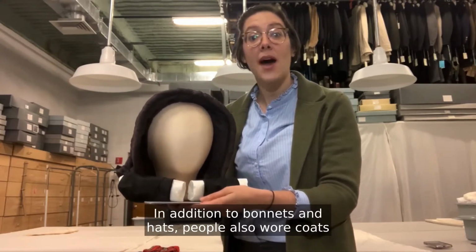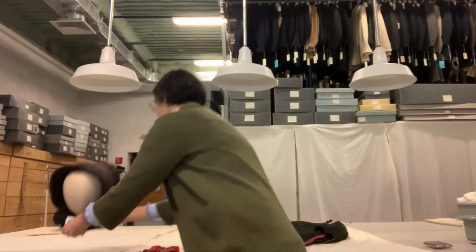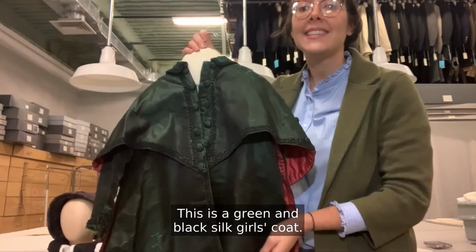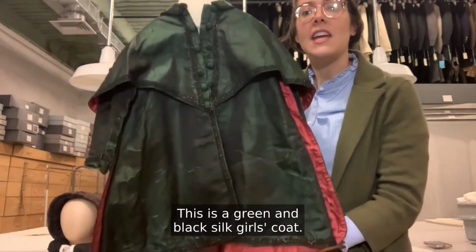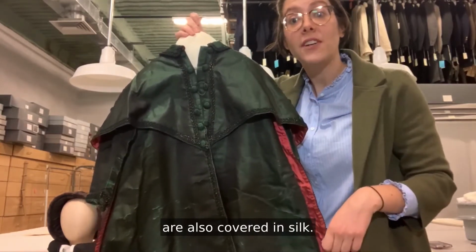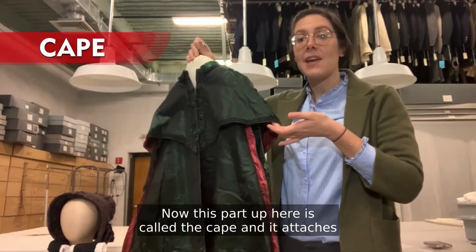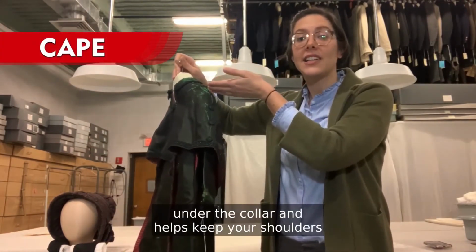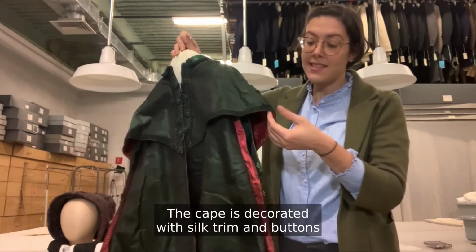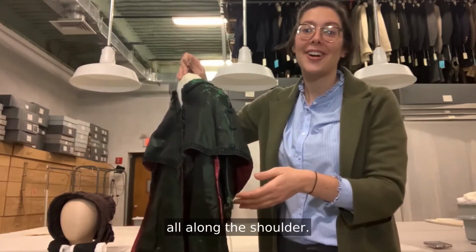In addition to bonnets and hats, people also wore coats to stay warm. This is a green and black silk girl's coat. If you look closely, you can see that the wooden buttons are also covered in silk. Now this part up here is called the cape, and it attaches under the collar and helps keep your shoulders and your back warm. The cape is decorated with silk trim and buttons all along the shoulder.